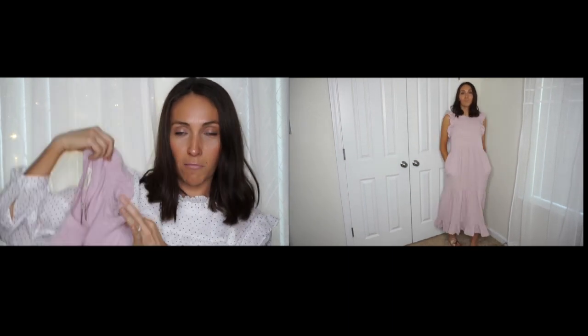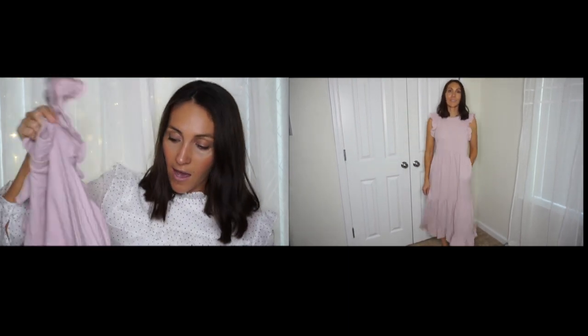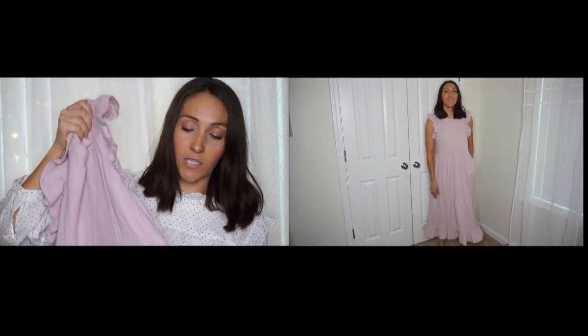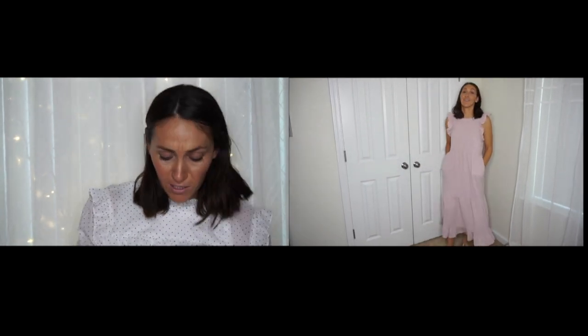ruffling around the arms. There's a button in the back to allow you to put it on easier. And it does have a higher waistband. It also does have pockets, which I know everybody likes pockets. Just really cute, really easy. You can dress it up or dress it down, and was super affordable. I think I paid $29.